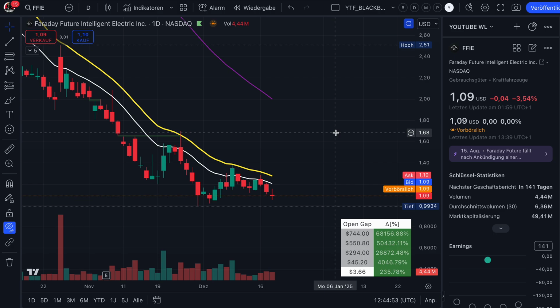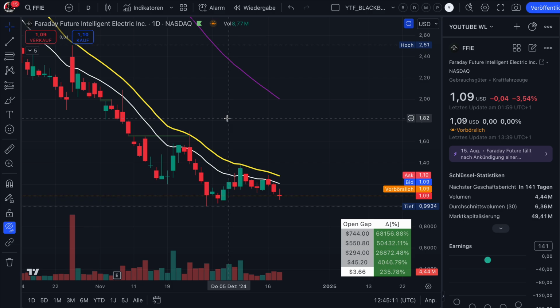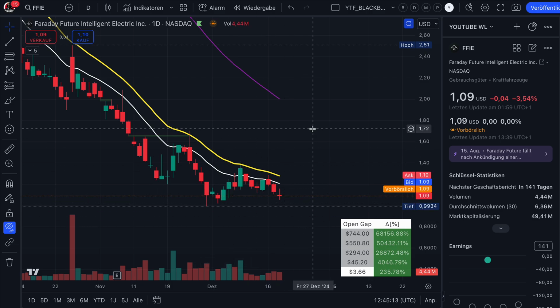So guys, update here on Faraday Future. Ticker is FFIE. Yeah, we have to make an update here, guys, because we're coming very close now to the $1 range. And as you know, or if you don't know, the $1 range is very, very important for the listing requirement on the NASDAQ here, guys.